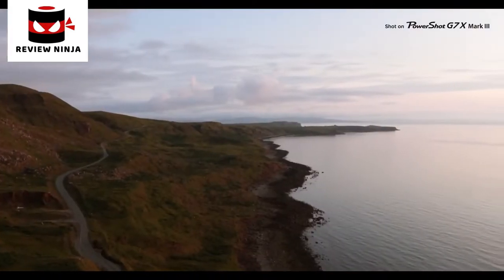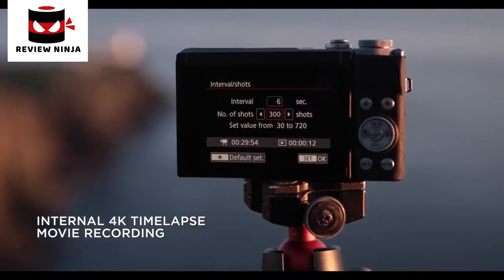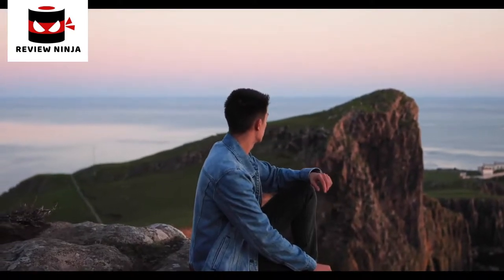So the Isle of Skye has incredible views all around, and one of the ways I love to capture it is through time lapses. The G7X has an internal time lapse feature and it's so quick and easy to use, and this is the result.